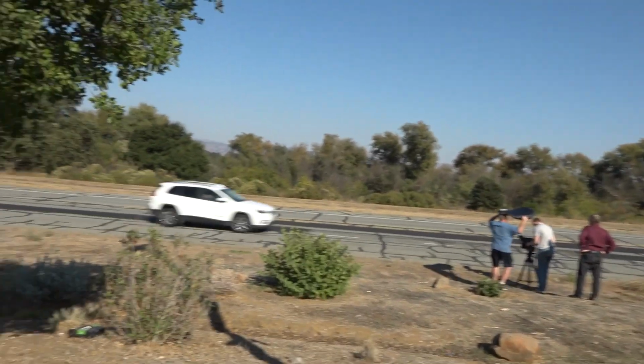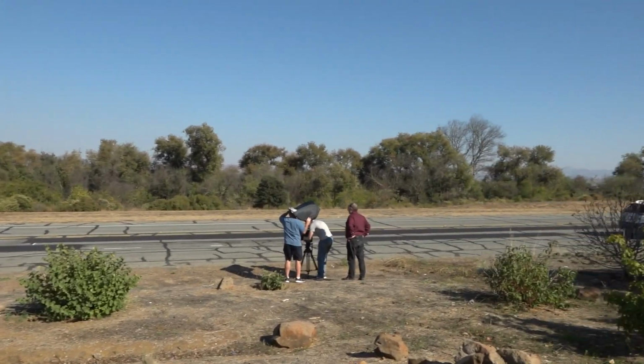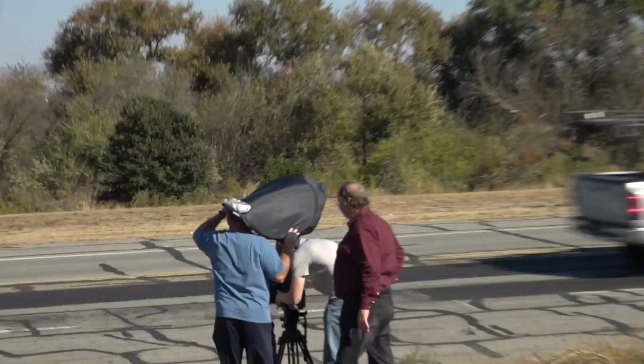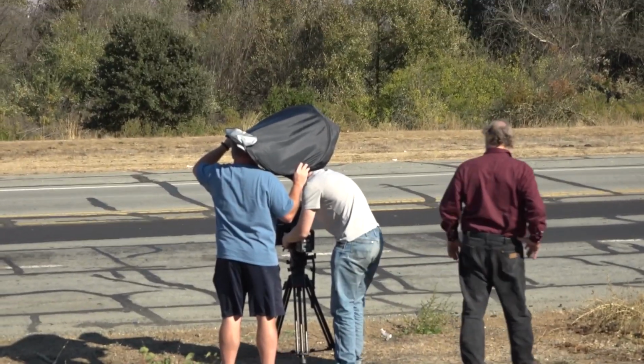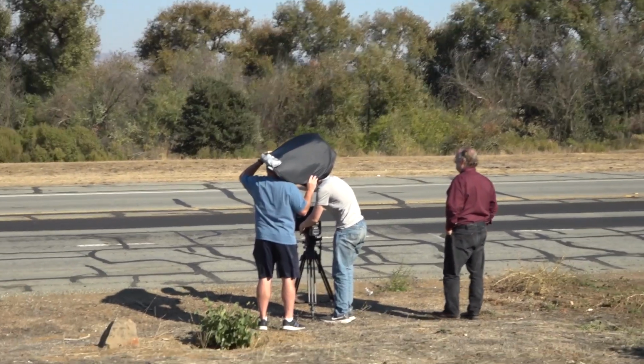That's how it always happens. The second you need something to happen, we don't want any cars. That's the joy of shooting outside. The second you get set up, then a plane flies over. Fun stuff.